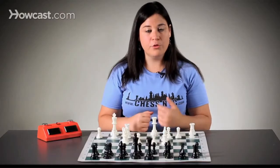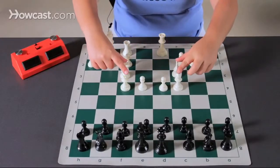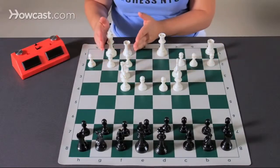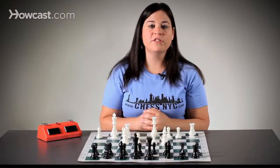Just to review, the three important principles are controlling the center, piece development, and king safety. Those are the three things that we can do at the beginning of the game to go into the middle game confidently.